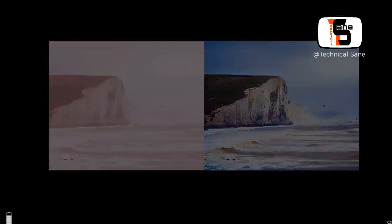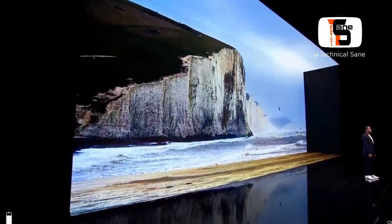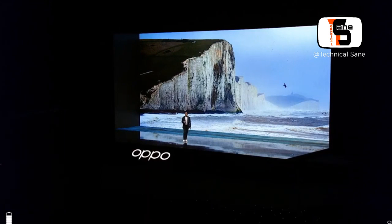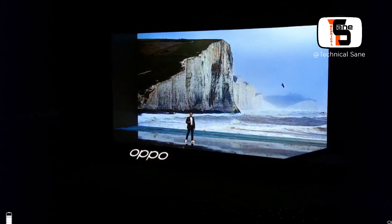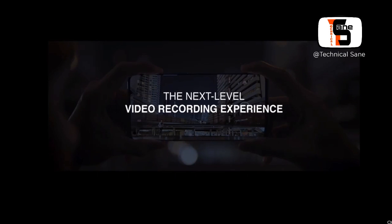But with the Find X2 series, we haven't just upgraded the camera for images. As we know, the 5G era is the era of video. So with the Find X2 Pro, we have also looked to uncover the ultimate in video, to let the customers capture content that make the most of the screen.